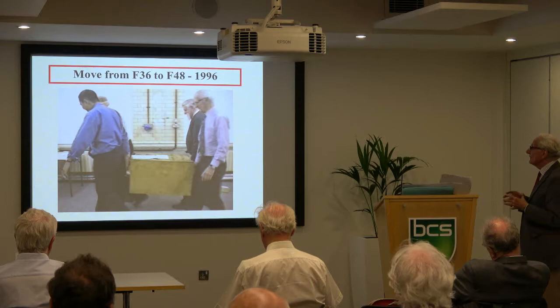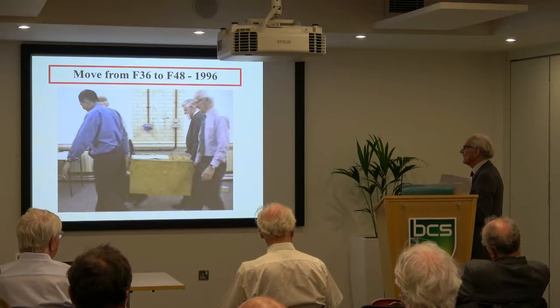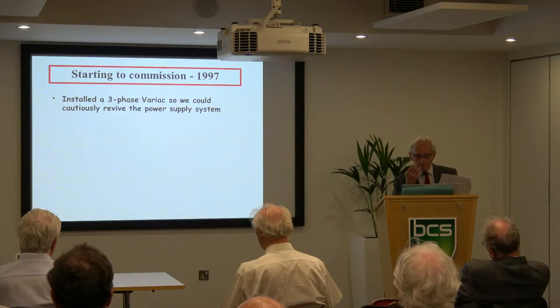It's actually the drum in its box, which for some reason was left at South Kensington, and was eventually brought up to North Kensington and put in place. And Peter Holland and Morris Hill, the rear of the box, were the people who've been doing the logic elucidation. So in 1997, we got to the point where we could start powering up.